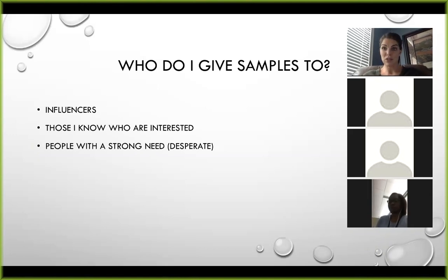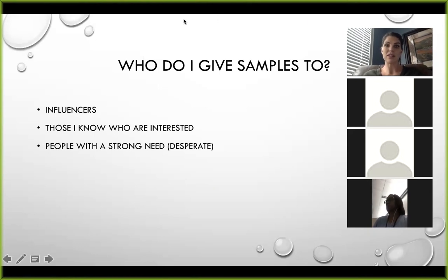And then people with a strong need. Like the neighbor lady whose daughter kept getting bloody noses. She had 3 bloody noses in one night. Typically, I'm not one to ever give out samples of helichrysum. I did it once, and I learned my lesson, because the person didn't end up using the sample, and I literally gave them a $25 sample of helichrysum. But this poor neighbor lady, I thought, you know what?